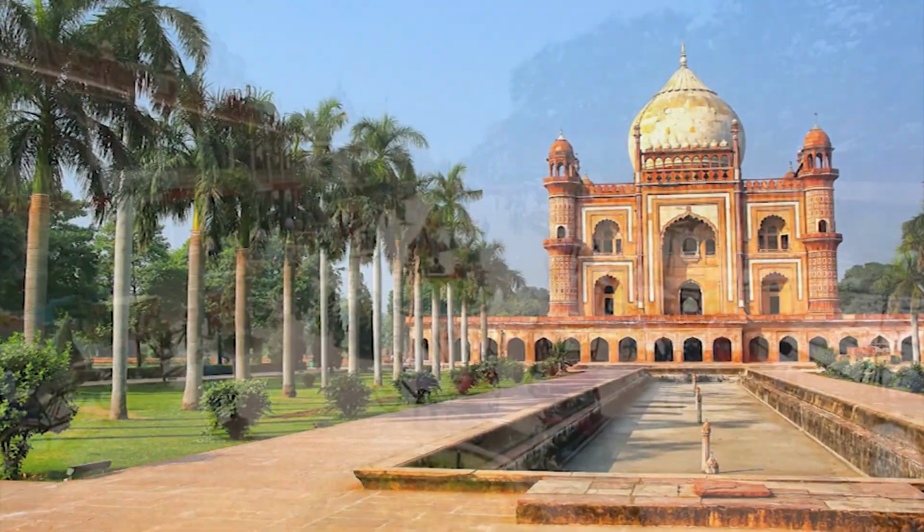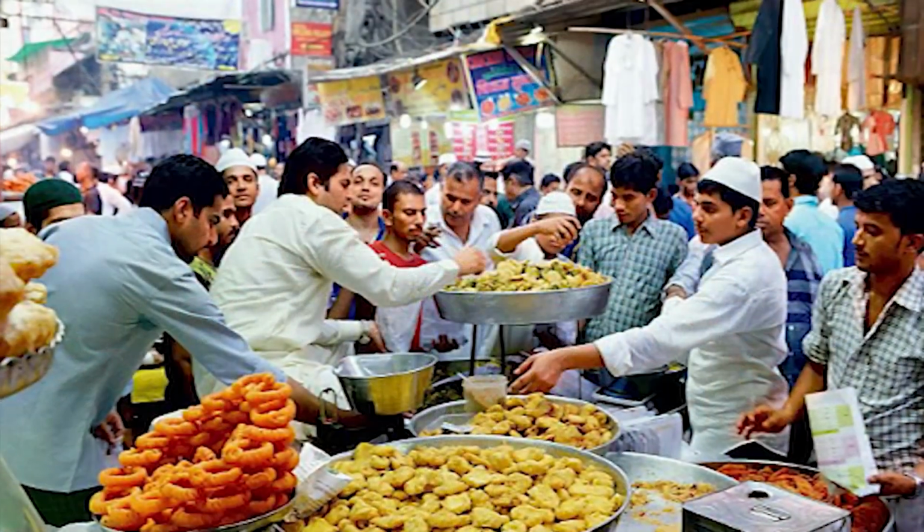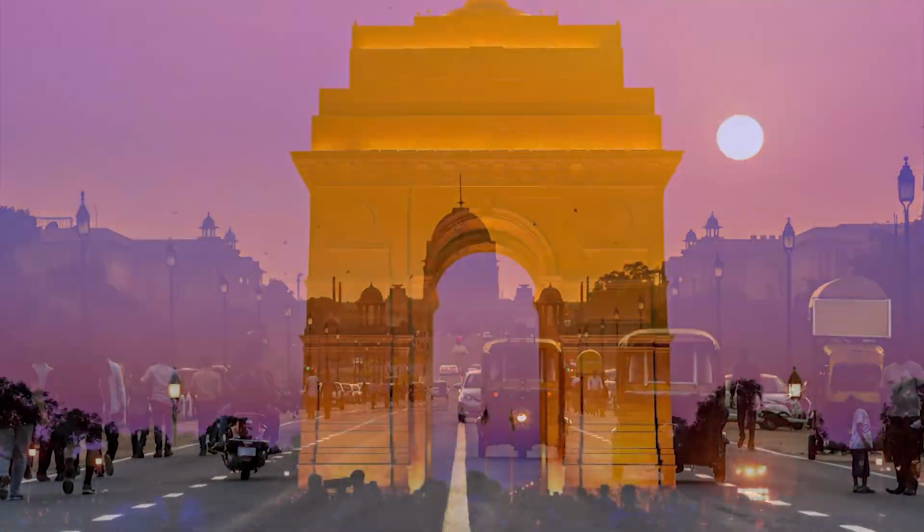Steeped in history and the capital of different empires from the 1st century BC onwards, New Delhi is a vast, bustling metropolis and the capital of India, where ancient and modern blend seamlessly together. If you have a residence permit but stay in India less than 183 days per year, you need to get permission from the Reserve Bank of India to purchase property.